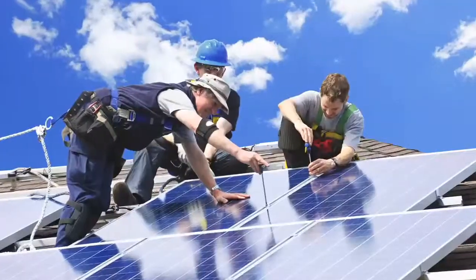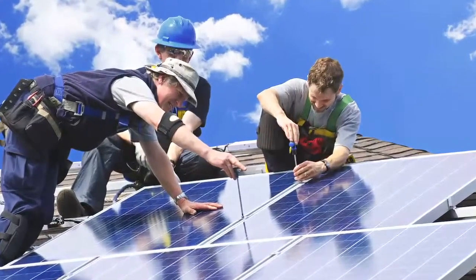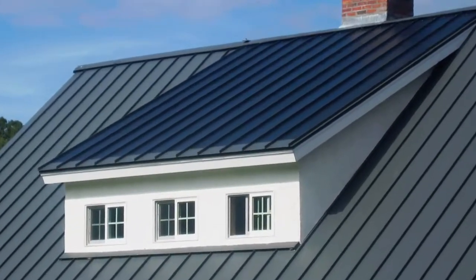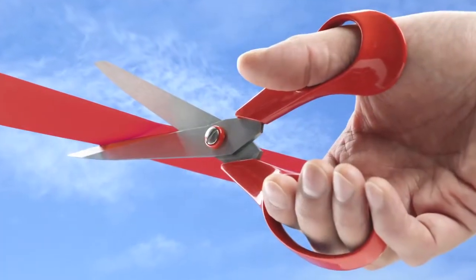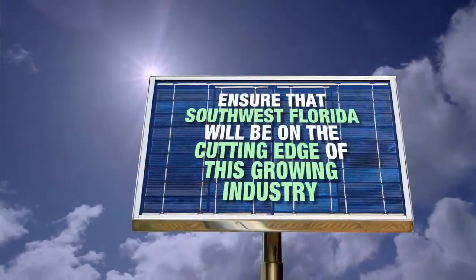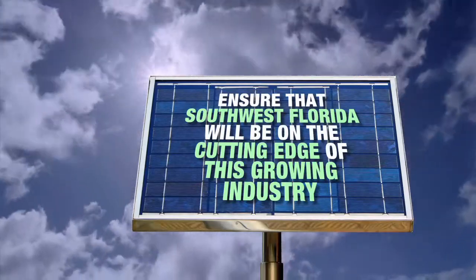It's the Sunshine State. We should be doing more. It is imperative to pave the way for access to use solar electricity in our communities if we want to take advantage of this abundant, clean, and renewable energy source. Local governments need to take steps to clear the regulatory pathway for solar energy development and ensure that Southwest Florida will be on the cutting edge of this growing industry.